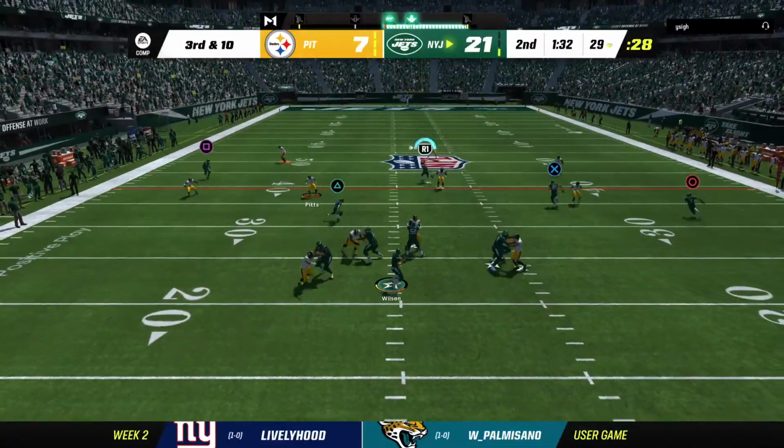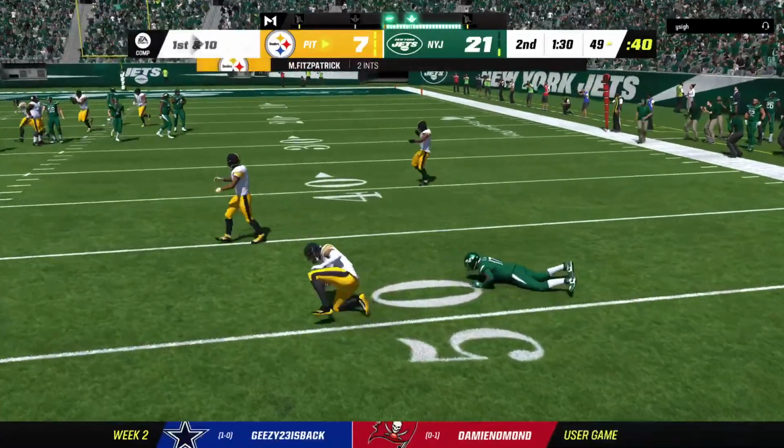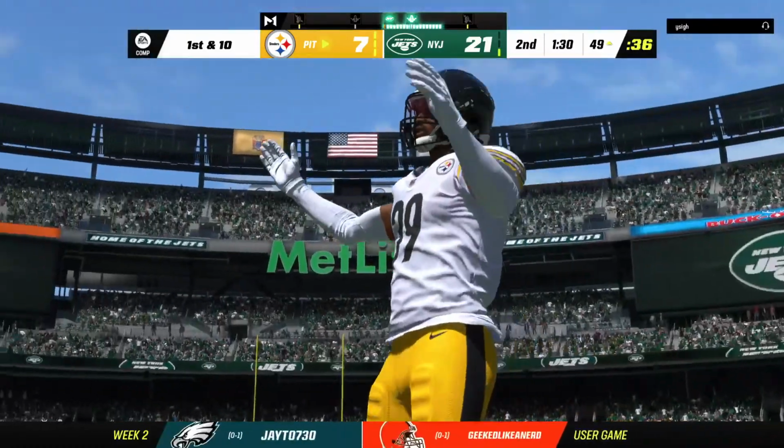There's Wilson to throw. He rifles one, and that's going to be intercepted. Picked up by Minkah Fitzpatrick. And the Steelers are going to take possession of the football.